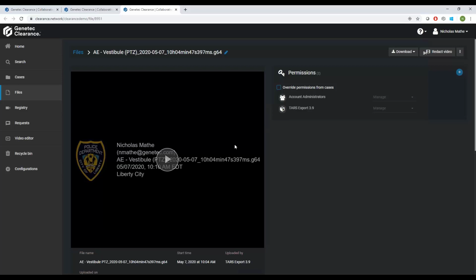So if we use Genetec as an example, when we do an export from Security Desk, we'll have the G64 or G64X formats, and you'll need either access to Security Desk or the Genetec video player to be able to review the video. With the trends that we're seeing in IT departments, not every user in an organization or an agency has the ability to download new software without going through IT. So this can slow down the course of an investigation.